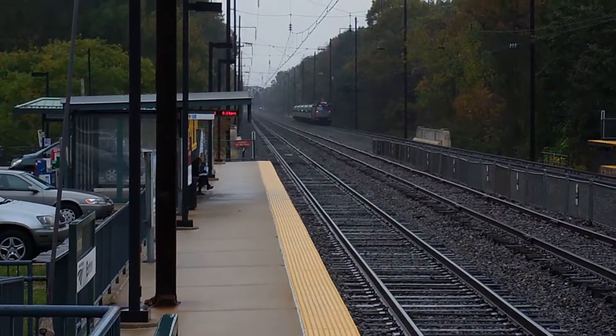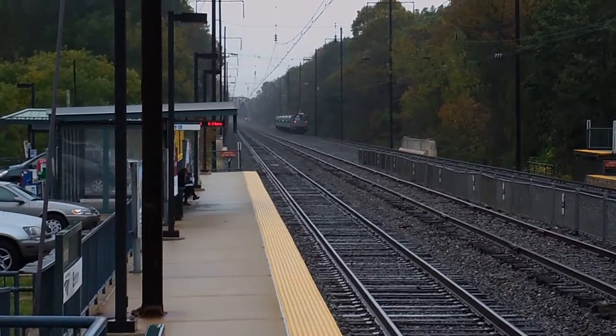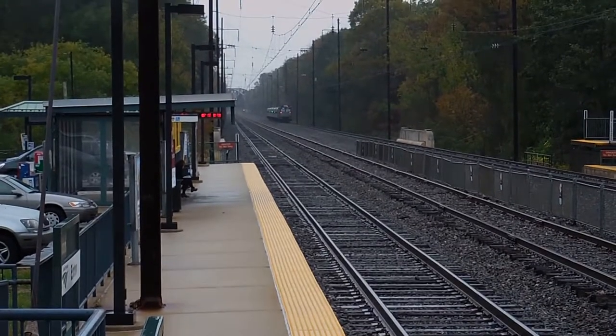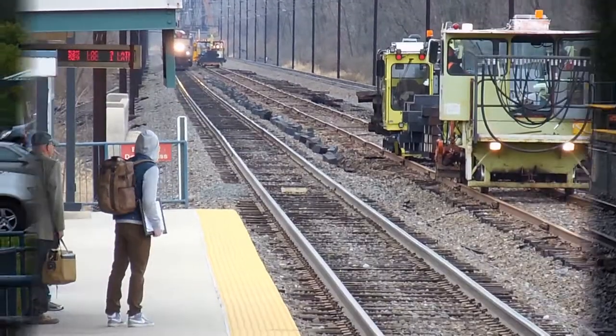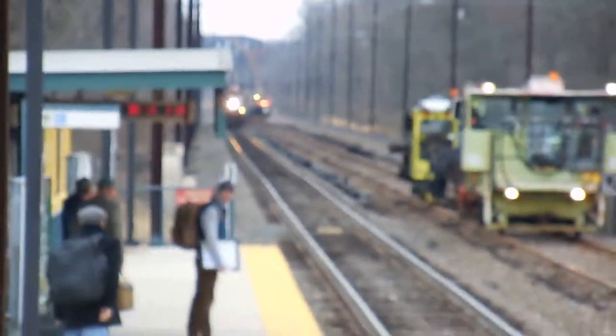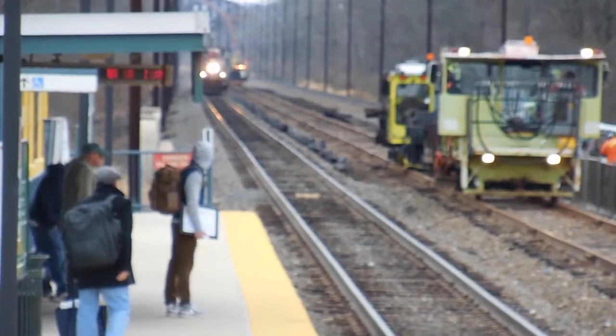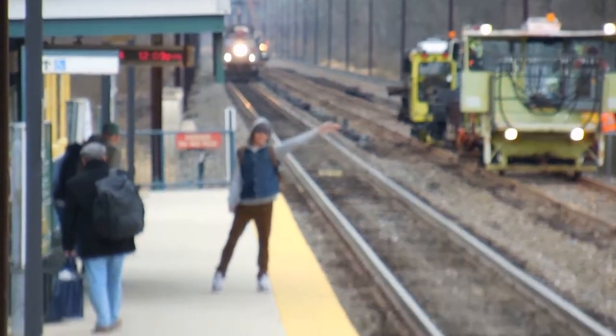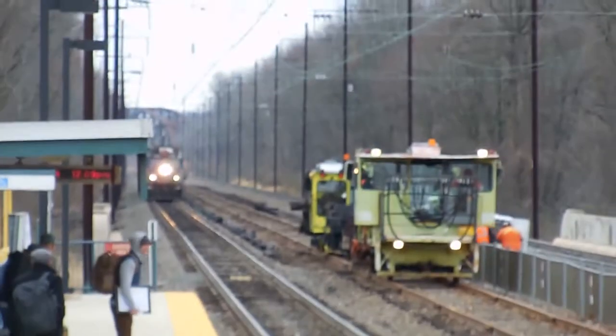God, I'm surely gonna miss the AEM-7 when it retires. Alright, we got Amtrak, folks. This is Keystone train number 648. Very cool looking dude down there.